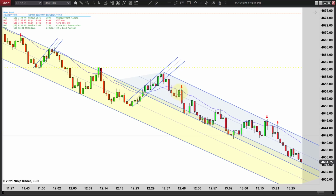So just wait, and a few minutes later you get this little failed break higher off of these lows right here, or off these highs, I'm sorry. Where is that bar? There it is. And you can see those highs right there. And that's a little failed break higher, and it turns down instantly. That's usually a good sign of a trap. I like going short there.